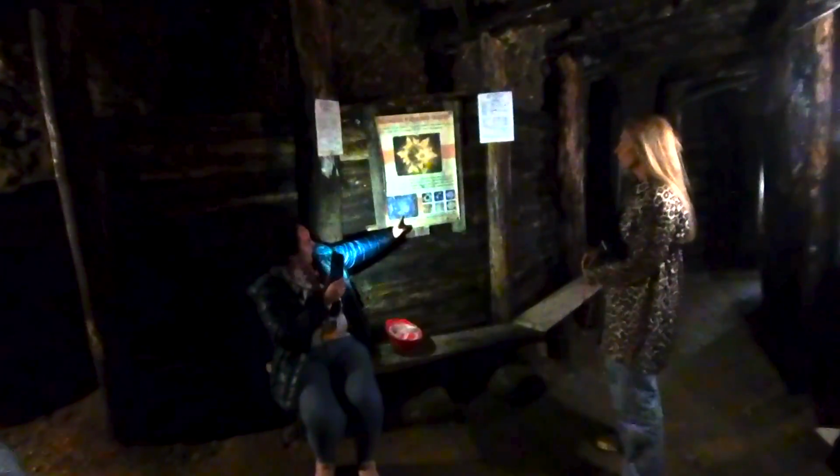So this beautiful broken crystal that you see here, this is the tap water from the city. Right. This snowflake is the water from the tunnels.